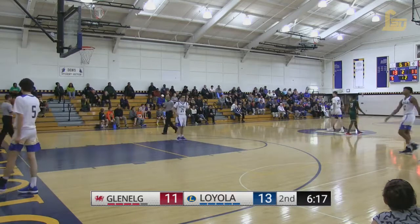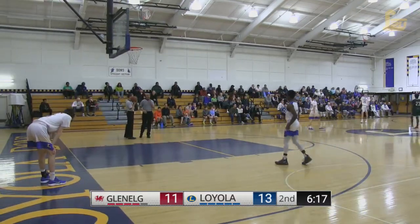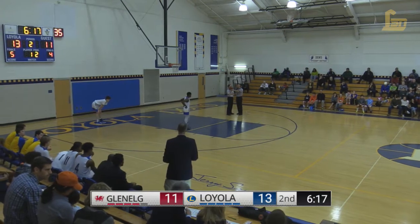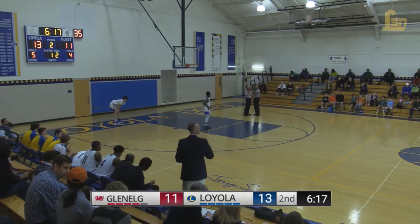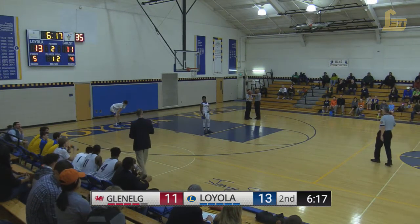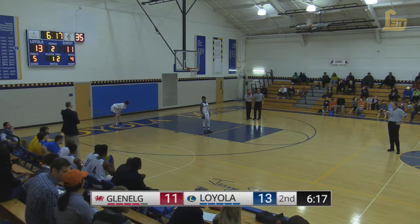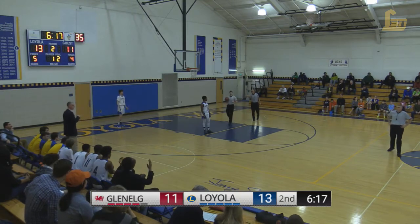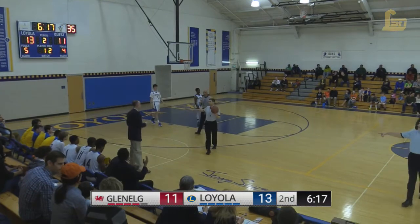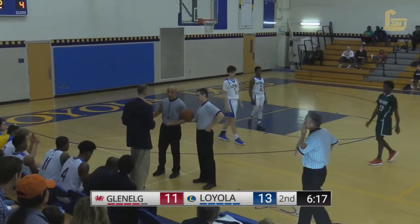Like we mentioned in the pregame, turnovers have been severely hurting both teams in this game. The aggressive defenses have been tightly guarding each other, and it's hard to get through. So right now the refs are discussing whether or not Chid possessed the ball, or Trillian possessed the ball when he came down with it. So they're saying he did, which means the shot clock should have restarted. So Glenelg will get the ball down low. No turnover on the shot clock violation.